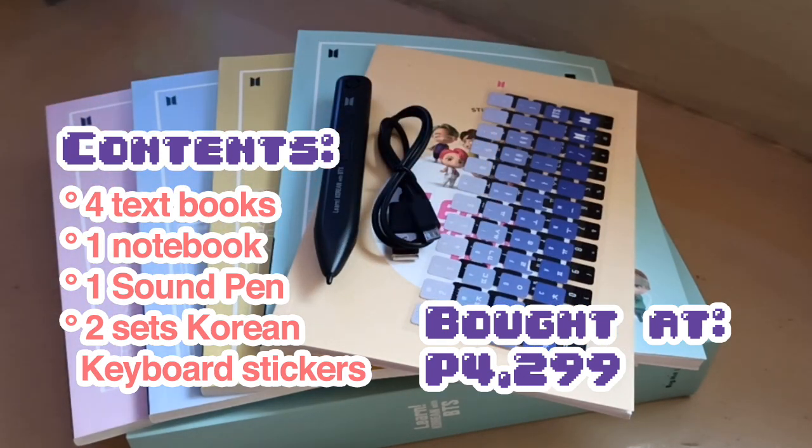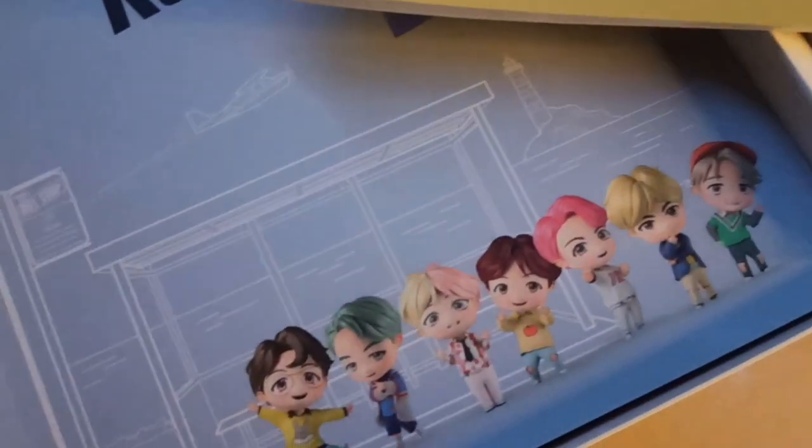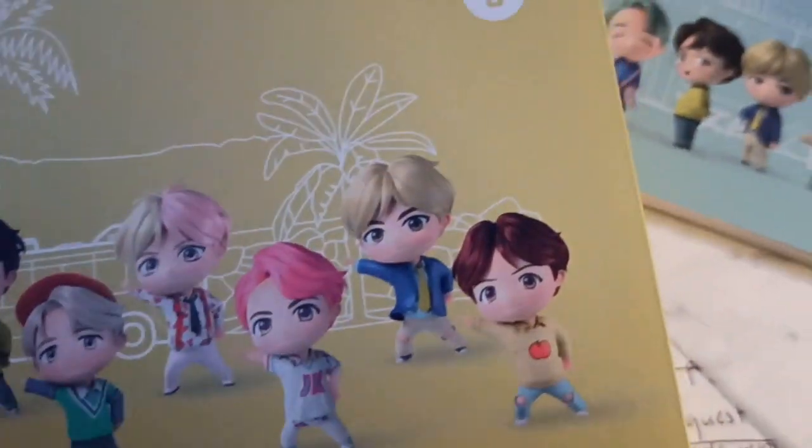A very important thing I forgot to note is that the sound pen that this comes with has 4 language settings, which are English, Korean, Japanese, and Spanish. So in a way, if you don't know Japanese and Spanish, you can sort of learn it through this book because of the sound pen.